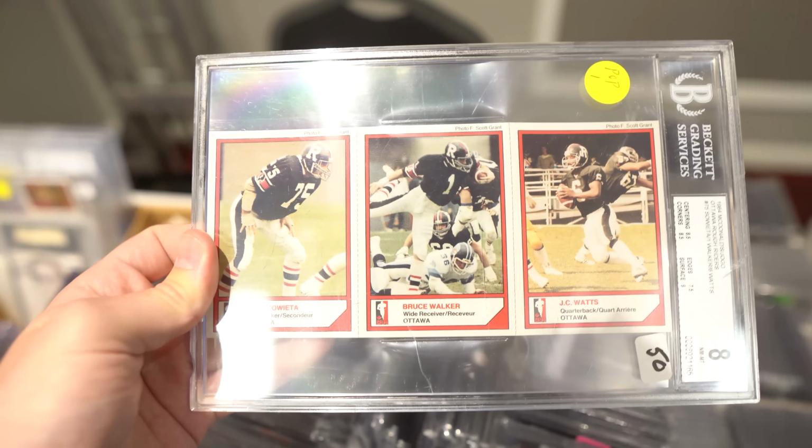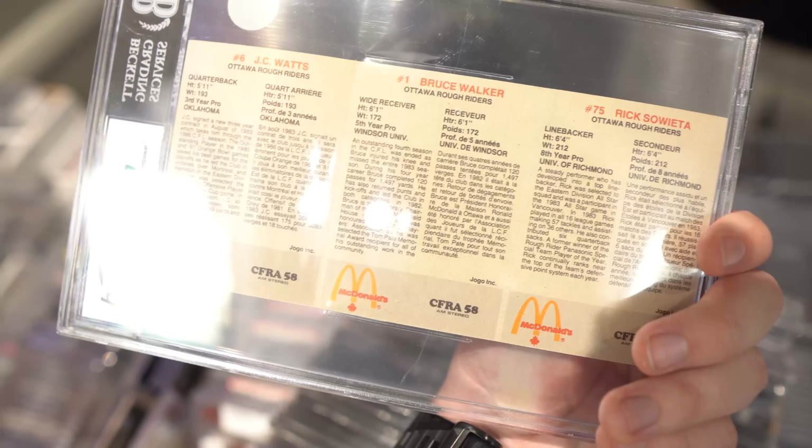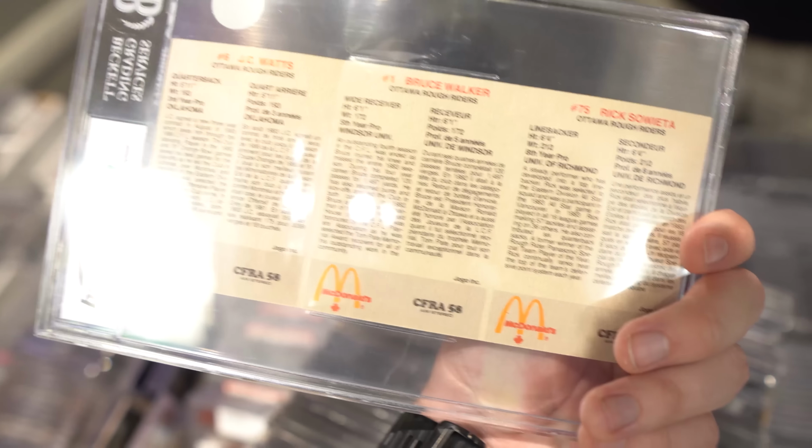The other card which I found was actually a Canadian football card. Obviously over here, football cards are crazy in America. Everyone chases after the quarterbacks, but this is a 3-card panel all the way from Canada. Hadn't seen that before, so I had to share.